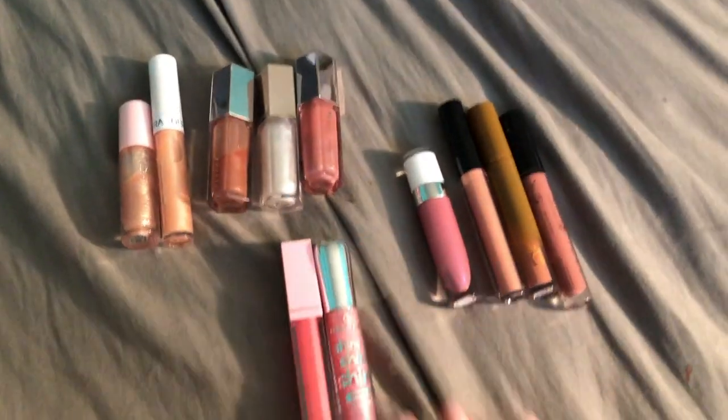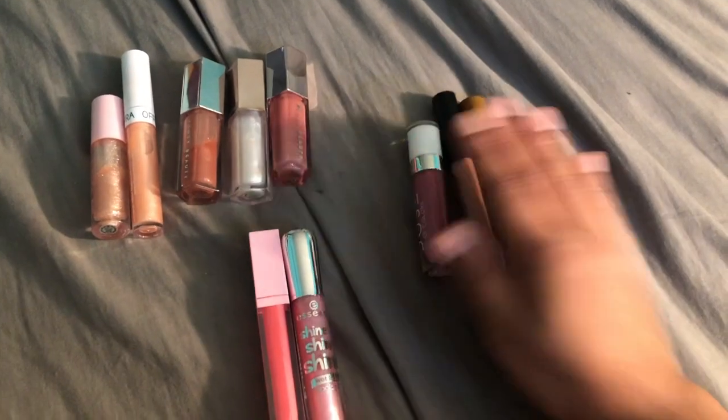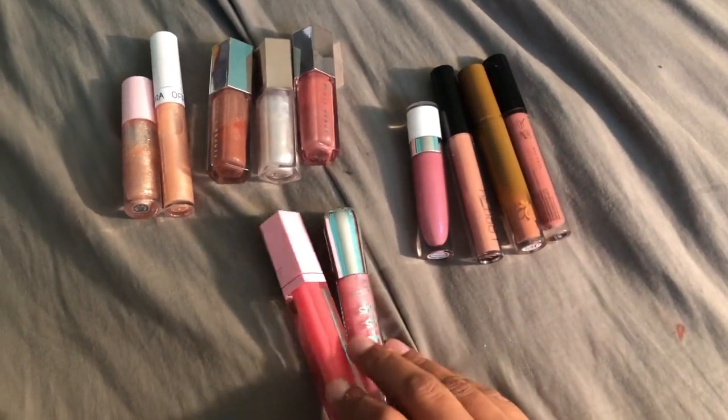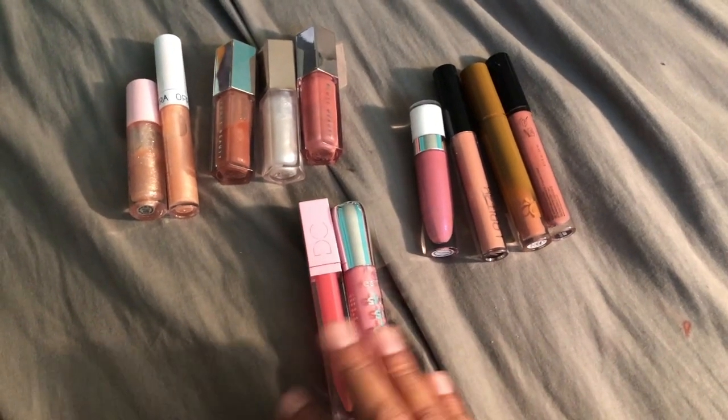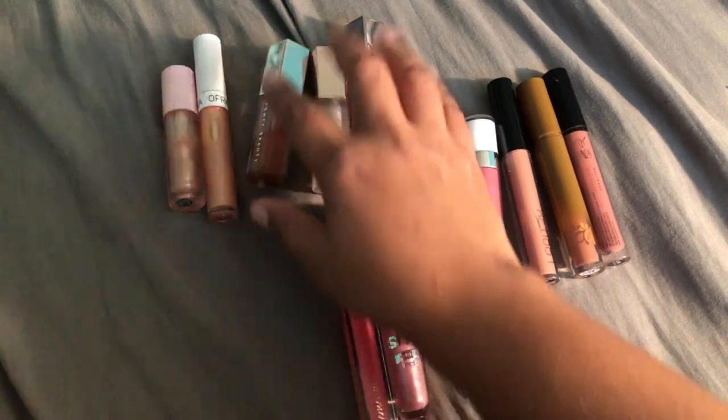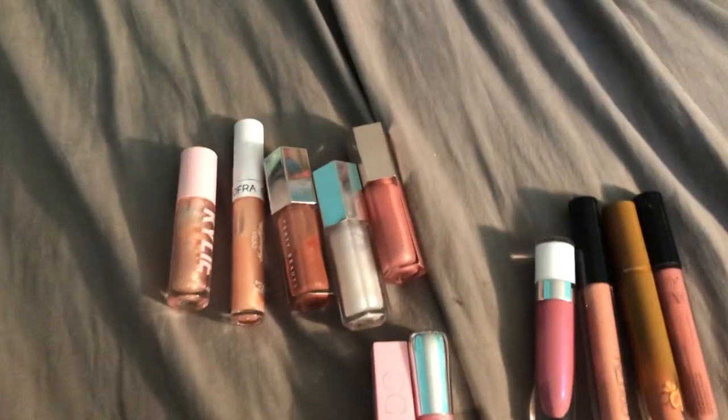Alright, so now we have glosses. I know I have a lot. These are my more pigmented glosses over here. These are my just pink glosses. They're not super pigmented, but they do pull pink. And then these are my glittery glosses back here.